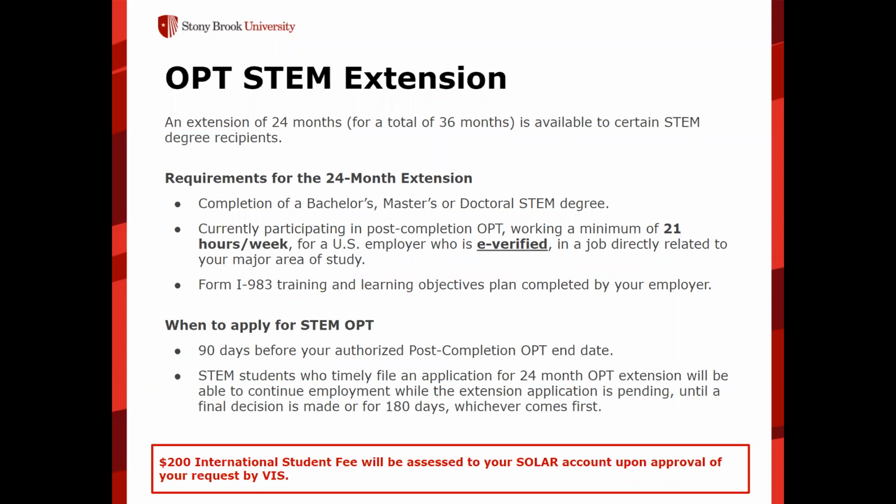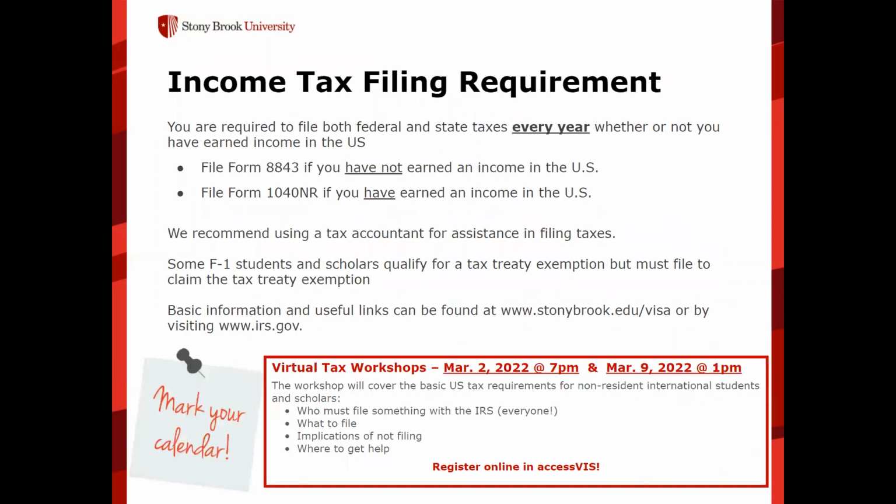So you get 12 months of work authorization on OPT, then an additional 24 months of work authorization on the STEM extension. And for the STEM extension, there is a $200 international student fee that is put on your SOLAR account.